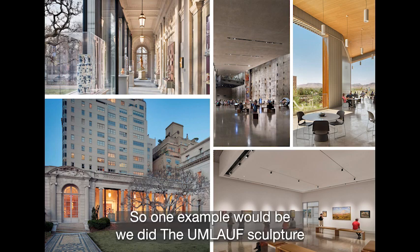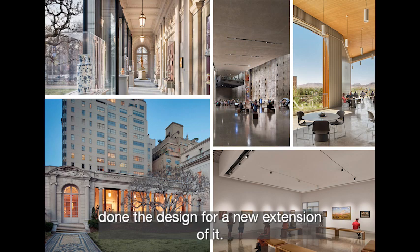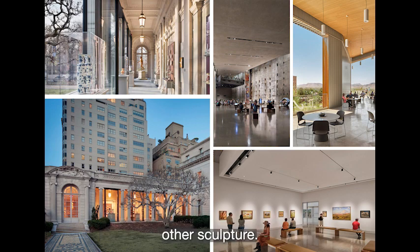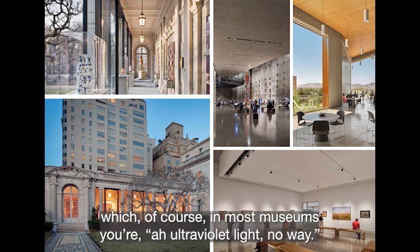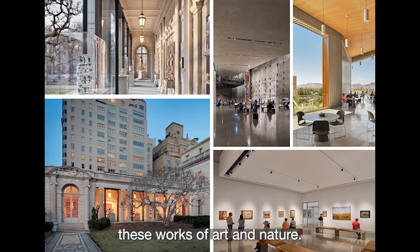So one example would be we did the Umlauf sculpture garden years ago, and then we just recently done the design for a new extension of it. And it's just one artist's work, Charles Umlauf. They do have changing exhibits of other sculpture, but it's all about sculpture, not 2D work. And it's all about connection to the garden and to outdoor space, which of course in most museums you're avoiding, ultraviolet light. But this is all about a kind of connection between these works of art and nature.